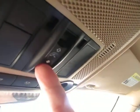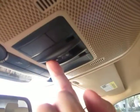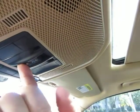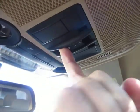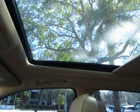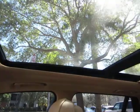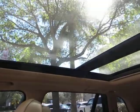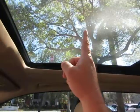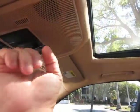All right, let's start off with the panoramic power moonroof here. Your switch is right here. First we're going to do the shade. And by the way, if you push it gently, it'll stop whenever you let it go. But if you double click it like this, it'll open up all the way. It's rather large. It really takes up almost the whole roof, and the rear row passengers can enjoy the view as well. This portion here opens up. That portion there does not. It's just for you to look out of.